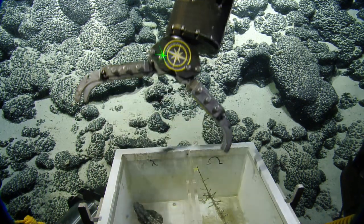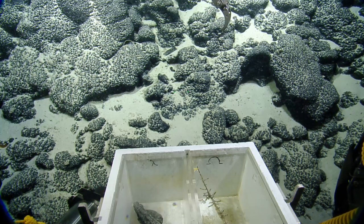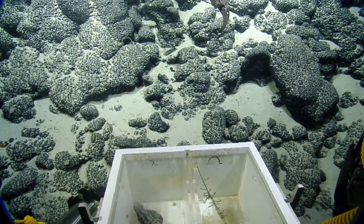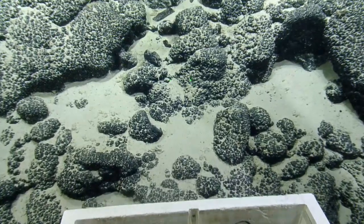Do you want to go after the other pieces? Yeah, I think so. I'd like to get that, at least that little upper piece, or the piece on the upper shelf. Let's go to Trey in case that sponge decides to go for a swim. Oh, good idea.